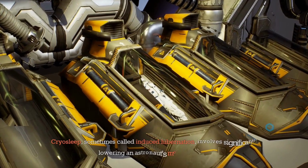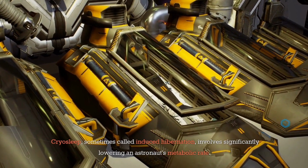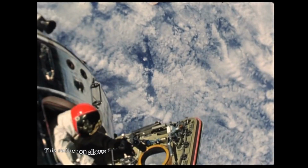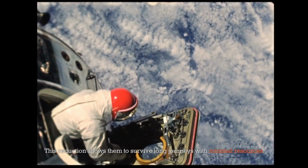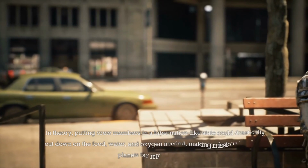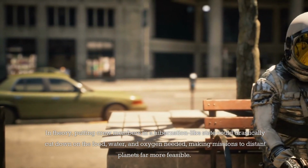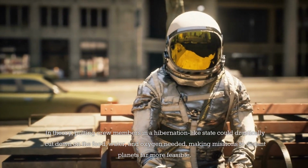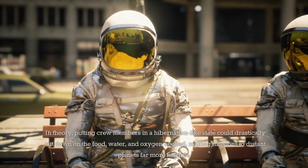Cryosleep, sometimes called induced hibernation, involves significantly lowering an astronaut's metabolic rate. This reduction allows them to survive long journeys with minimal resources. In theory, putting crew members in a hibernation-like state could drastically cut down on the food, water, and oxygen needed, making missions to distant planets far more feasible.